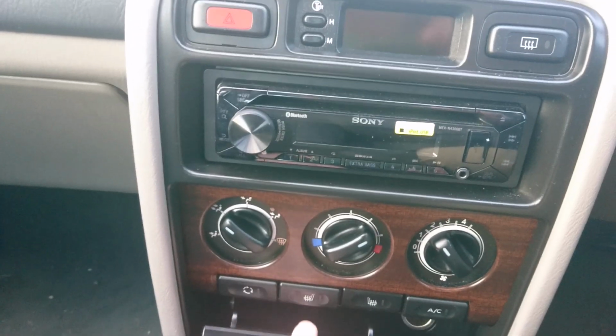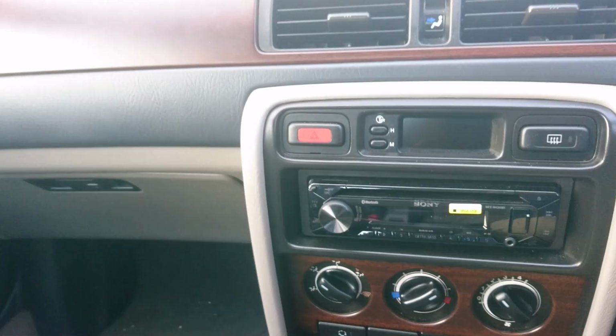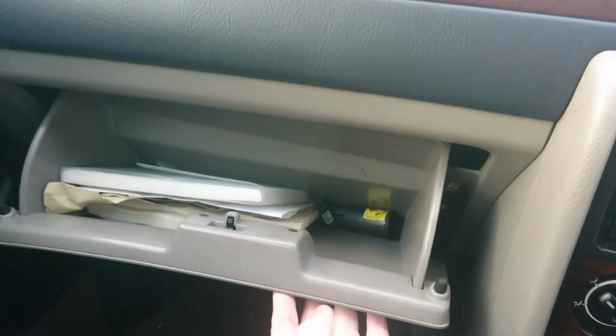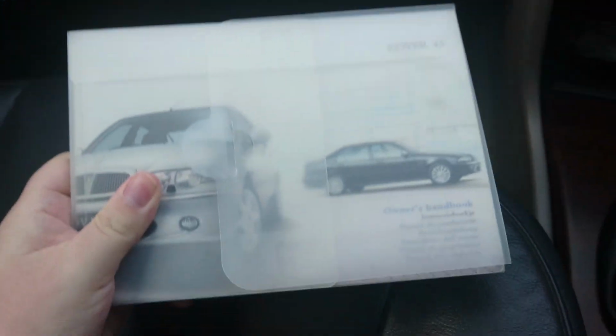So lots of fake wood around. There's the 12-volt socket, or cigarette lighter, as it used to be called in the old days. That thing on the dashboard is an aftermarket thing for a phone, but it was there before we bought the car. Glove box, plenty of room for circuit breaker documents in there, and of course on a 45, the handbook and the service history are one thing. Very unusual.